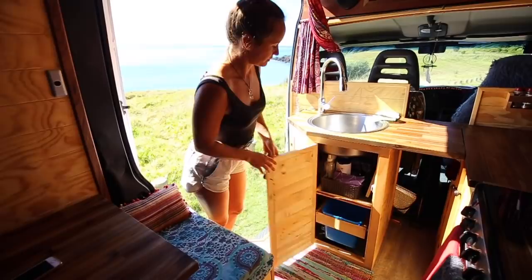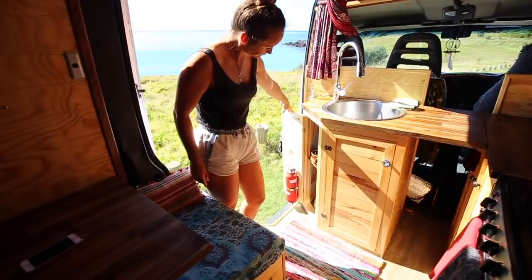We also needed somewhere to put our fire extinguisher. And we thought outside of the van's a pretty smart place to have it.